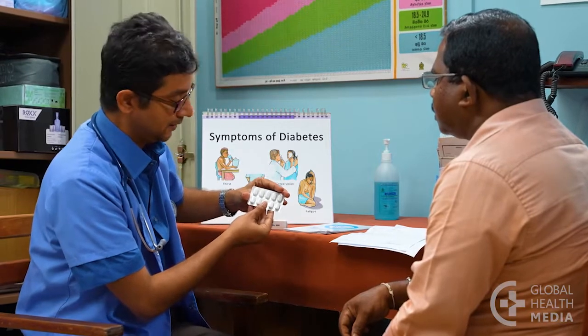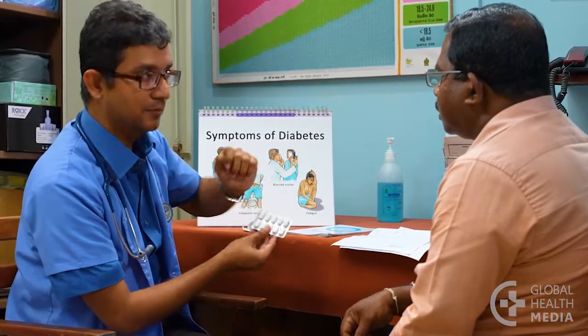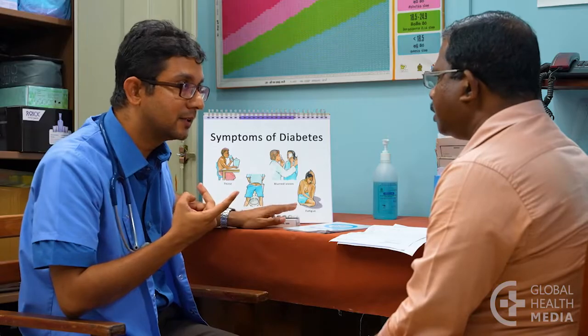Present the options. You tell Roshan that he is now taking the highest dose of metformin. He has 2 options. 1, he can add a new medicine, or 2, he can make changes in what he eats and get more physical activity.